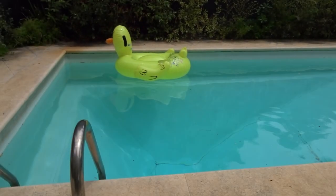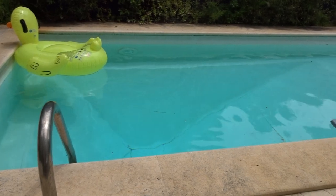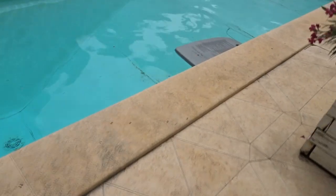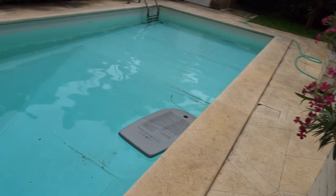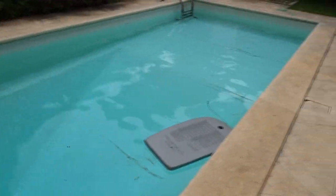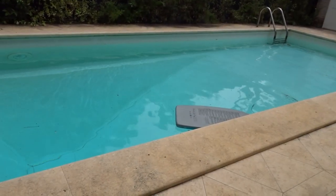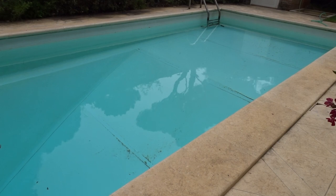So Pool Margie will now take over and you will get to witness the craziness that was this experience. This is what we're working with. We have a duck, which is our lifeboat, and just my best friend. And we have that swimming thing, which is, I think, the door. We have deep end, shallow end. Okay, let's do this. I might regret this bitterly in a while. Okay, we're doing this. No turning back.